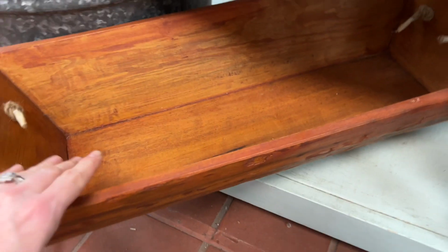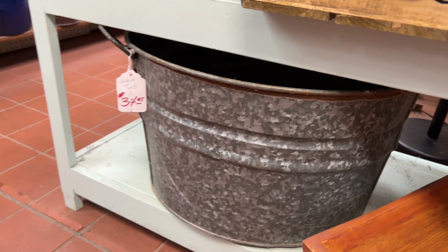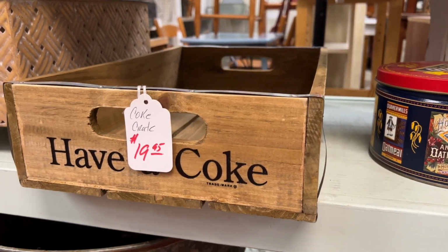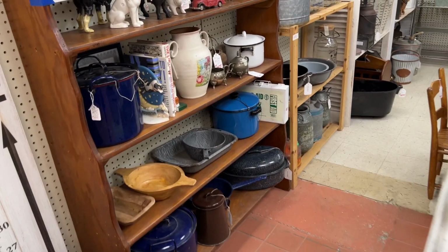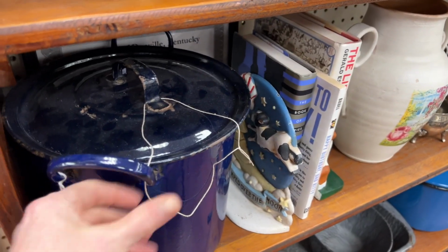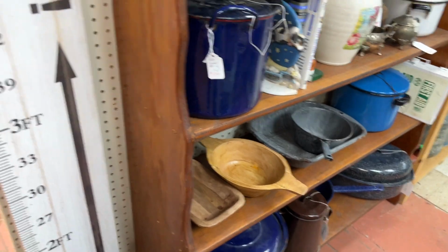And then this, I don't know what this would be for. It looks like a reproduction of an antique thing, but I like it. And I like this galvanized tub too. And this Coke thing looks also like a reproduction, but still kind of fun. Look at the beautiful cobalt blue. Oh, I put all these things in my kitchen, and they were all very inexpensive. It just goes to show.